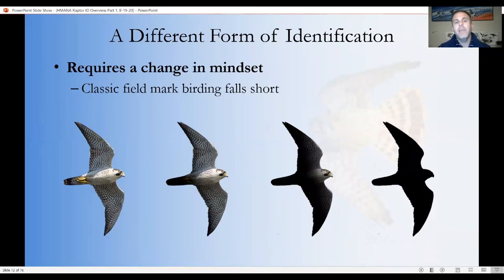Now, I mentioned earlier that identifying these raptors is a different form of identification. So if you're like me, you probably have your Peterson or your Sibley field guide that is invaluable to you when you're out in the birding field. And I'm going to use Peterson as a great example. It's one of my favorite books. That field guide to birds is the one that I recommend to every beginning birder. I think it's the one to start with.